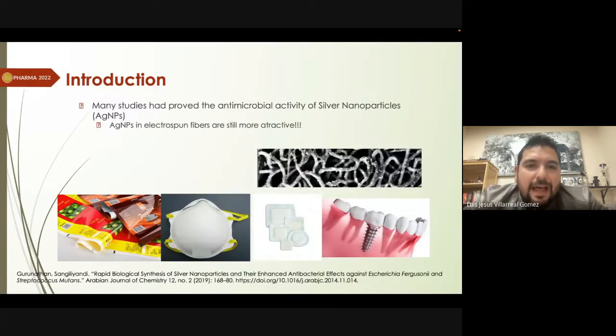There is a lot of literature that has proved the antimicrobial activity of silver nanoparticles. It is pretty interesting how these silver nanoparticles can be presented in several modalities, in several kinds of products, in several versions. And now we will present the silver nanoparticles loaded in electrospun fibers. These electrospun fibers with silver nanoparticles together create membranes that have antimicrobial properties and can be used for food packaging, face mask filters, wound dressings, dental implants, and so on.